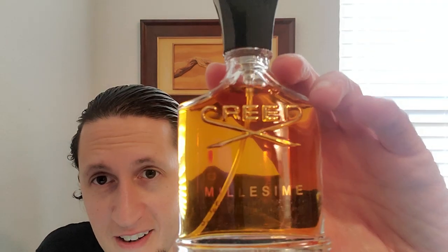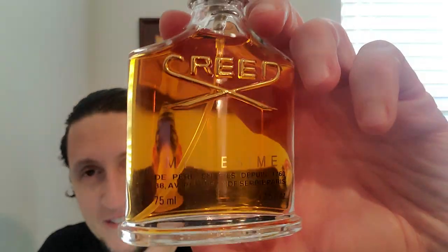In 1760 in London, James Henry Creed founded the House of Creed. Okay, we'll let that just sit for a bit. I don't care about any of that. What I care about is this. Look at the color of the juice. This is one of the most stunning fragrances I've ever gotten my nose on. This might be the best Creed. Oh, it's never been sprayed and I can smell it through the atomizer.